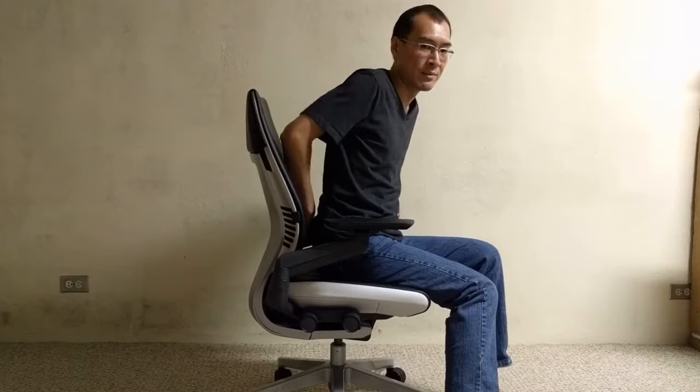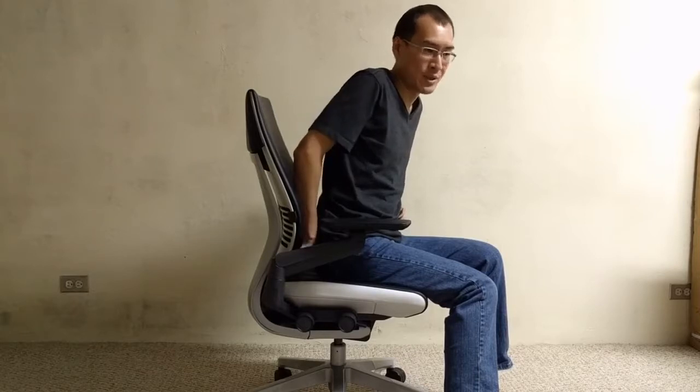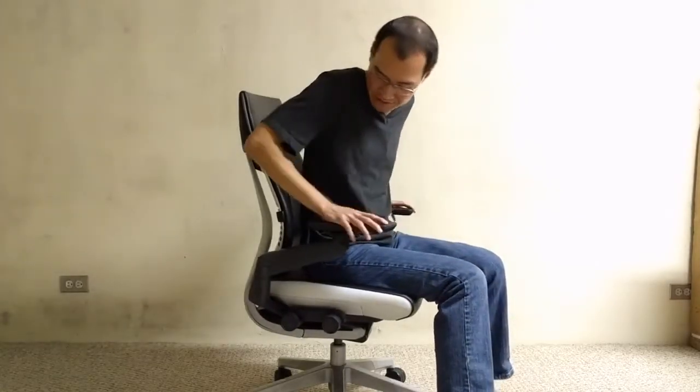I do also like that in the back, if you move the seat pan all the way back, there's not much of a gap between the bottom and the lumbar support area. I've had some chairs where there's a big gap between these two, even with the seat pan adjusted all the way back. That's not an issue with this chair at all, so that's kind of nice.